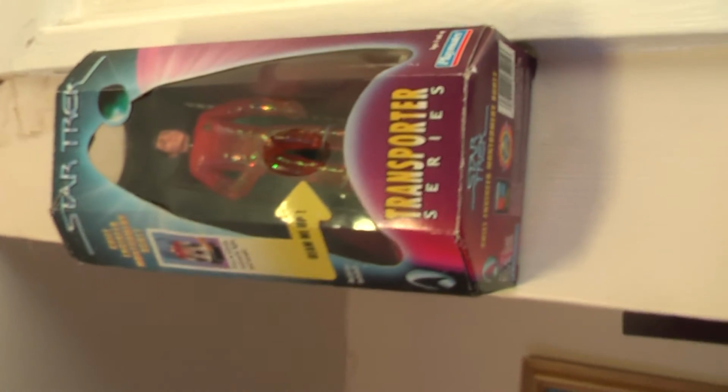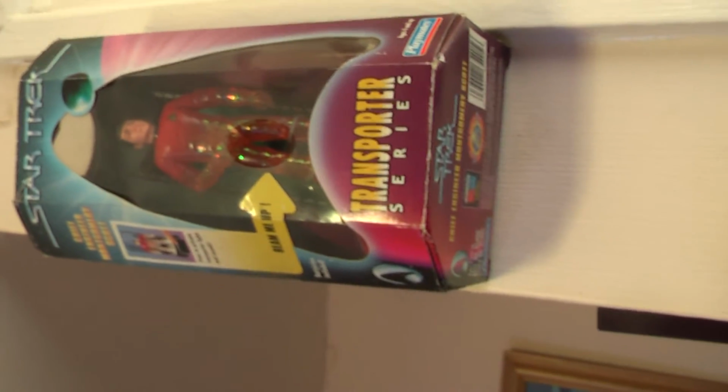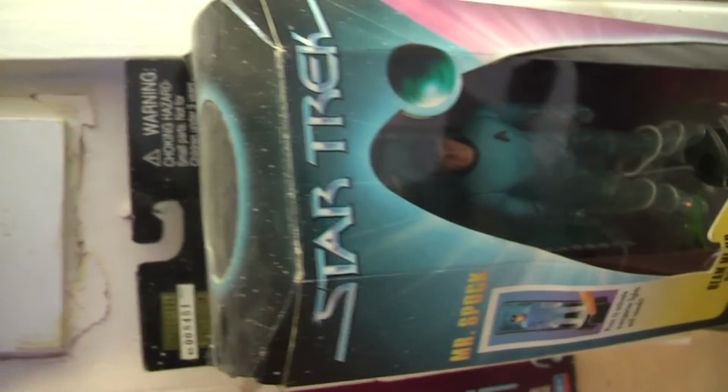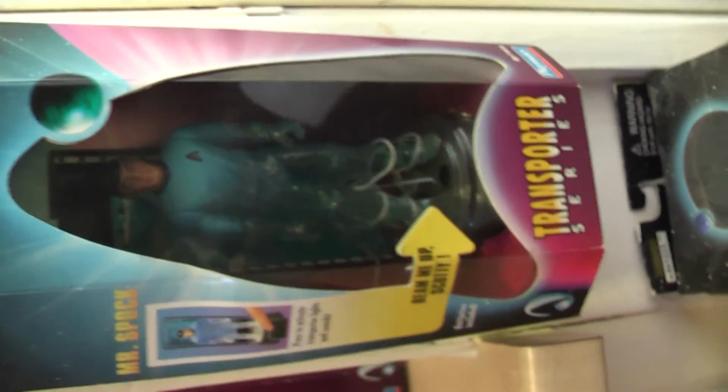I've had these figures for over 25 years. I've got a full set of Transporter series, as you see. I've never took these out of the box. Actually, the Transporters still work after all this time, you know. So there we go, as you see.